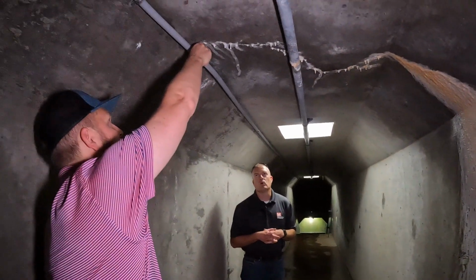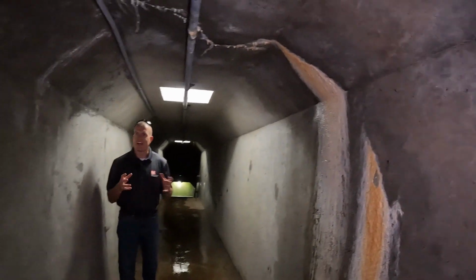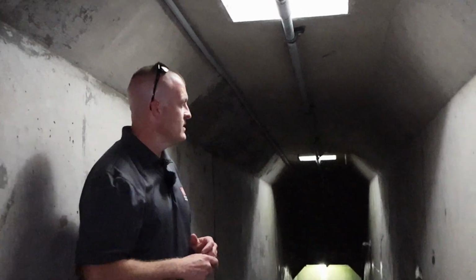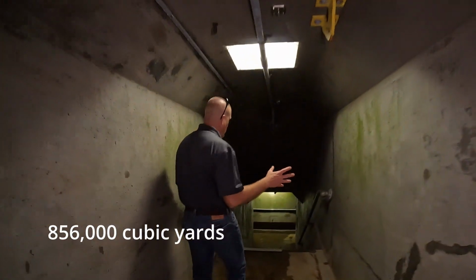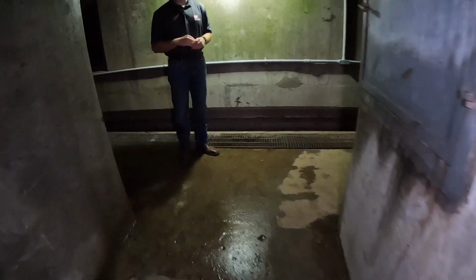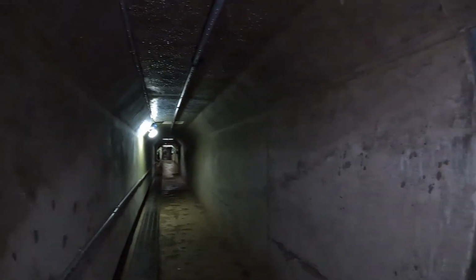Yeah, they're cold. But we clean it up, right? We're not going to let them get really big. It's not a natural cave, but it's just a natural occurrence that's happening inside of here. But you can see it's a lot of concrete. And it's 856,000 cubic yards of concrete in total to make Greers Ferry Dam. And you can feel the immediate temperature drop. This is the place to be on a 100-degree Arkansas summer day.